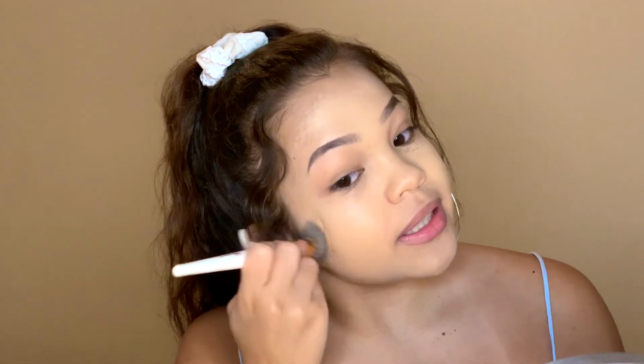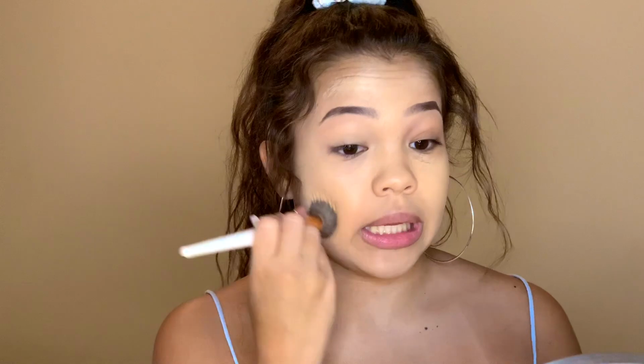Honestly, I might just do a natural look to keep it easy, and it'll be a lot quicker to make sure that I'm on time. Don't want to be late. So yeah, I'll probably just do a natural glam today. I love this foundation. It is so good. And I found my shade first try, which is really hard to do if you know anything about foundation.